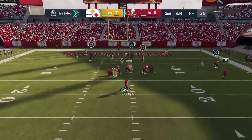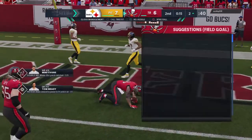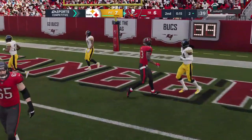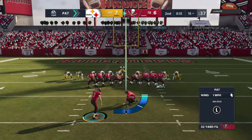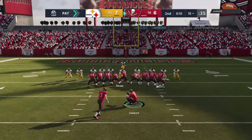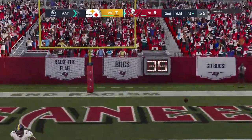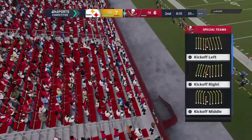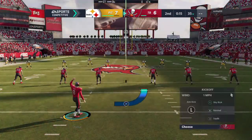Working from the gun, it's Brady. And Evans hauls it in. Touchdown, Bucs. Mike Evans, as the first half is winding down. And the Buccaneers are an extra point away from tying up this football game. And it's no good. He misses the extra point, and this remains a 7-6 game.